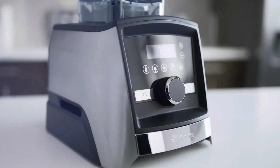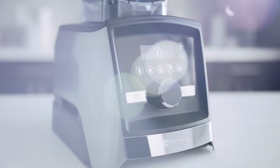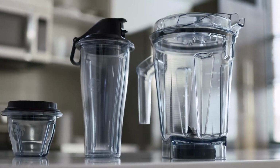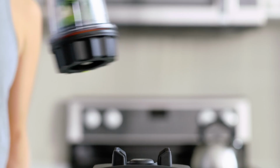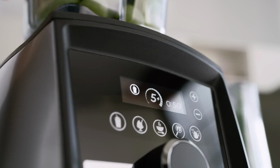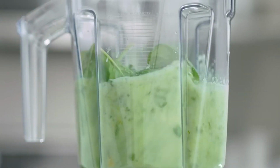My experience: I had the opportunity to test the A3500, and it truly lived up to the hype. Its ability to create silky smooth nut butters and frozen desserts was unmatched. The self-cleaning feature was a delight, and the touchscreen interface was responsive and user-friendly. However, the noise level was quite high, and the large container might be overkill for single-serve needs.